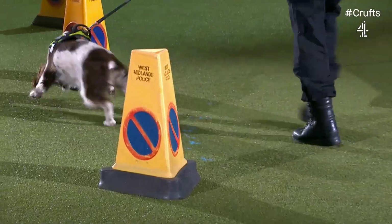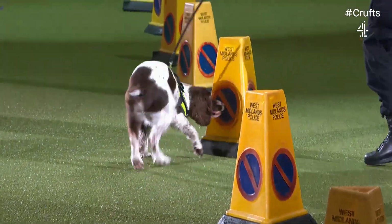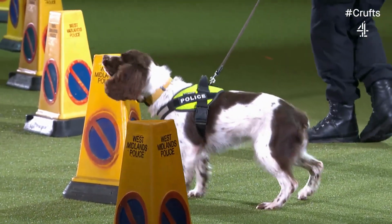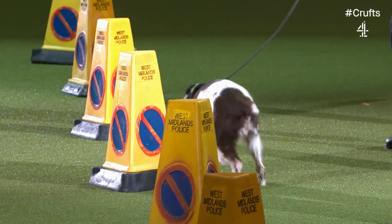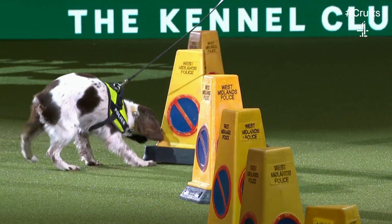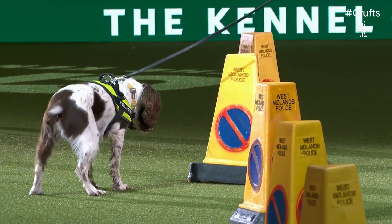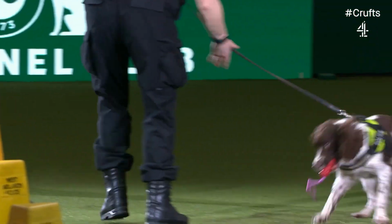So she's just going to scan the arena. Lisa's just going to work around. Once she gives a freeze indication, that's indicating to us that she's found the substance that she's looking for. So we'll have a nice freeze. Then what Lisa will do is give a click indication and reward her with a ball. All of what we do with our police dogs is reward based. So we make sure they love what they're doing. It's all about toys, all about play. There we go. And a reward with a toy.